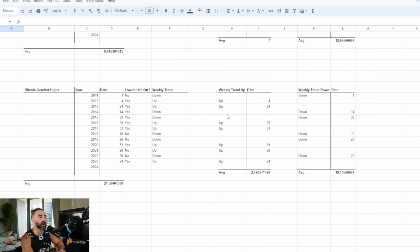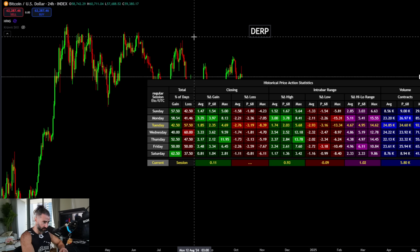And again, for Bitcoin, October highs typically happen between the 3rd and 4th week of the month, so around day number 23 or day number 24 is what we typically see. So more than likely, we've already seen the low in terms of timing, maybe another couple of days if you want to be a little more conservative. And then, of course, after that, it very likely rallies to a high in the 3rd to 4th week of this month.